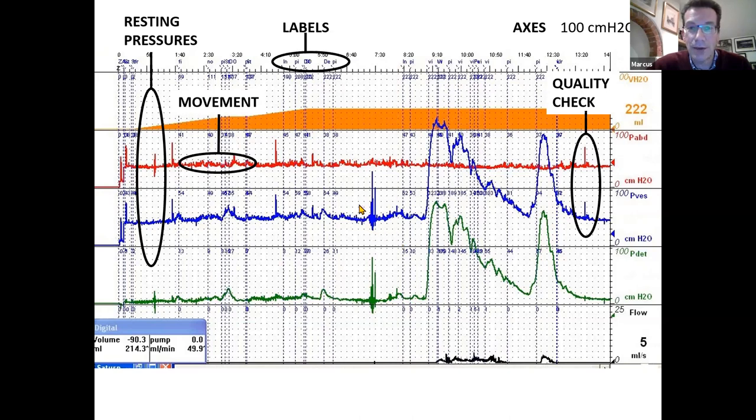Here's another artifact. This is very similar to this one here, apart from being bigger. So this is very likely to be where the vesical line has got knocked, causing only the blue line to do this very abrupt ch-choom. It doesn't look like a flush. It doesn't look like an overactive contraction. It looks like a catheter simply been knocked.